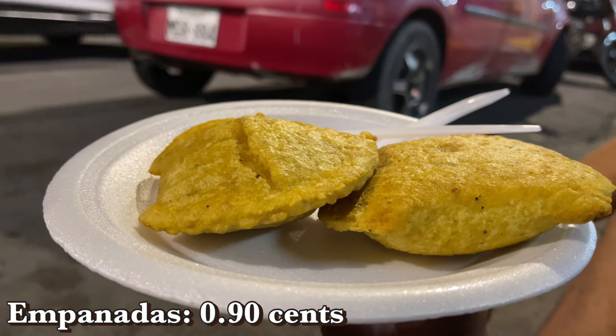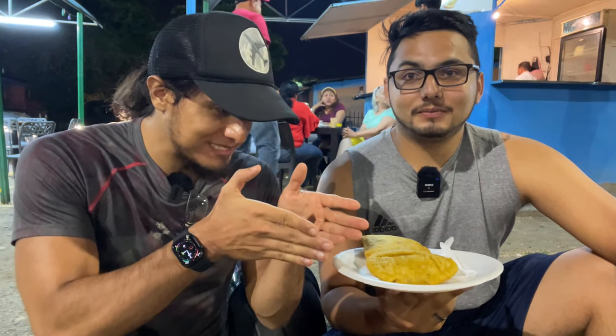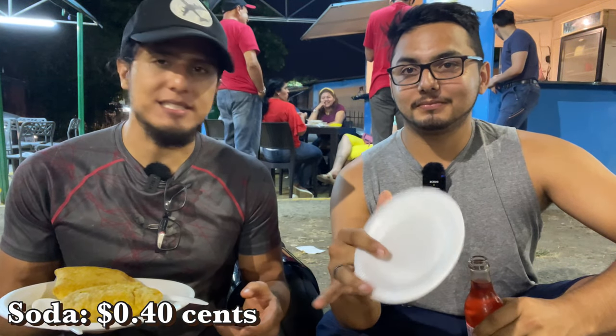So now we're here to try empanadas. Lo más tradicional de esta tierra y callejera a la vez. The fillings are different depending on which empanadas you buy. For example, we have one that's cheese and one that's meat. I'm gonna go for the meat-filled one. The ones that we're eating here, they're fried. But there are some places that sell baked empanadas, but it is not the common thing to see around here.